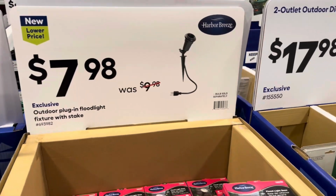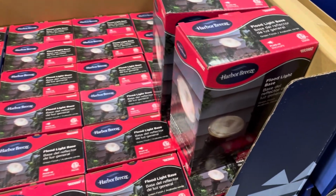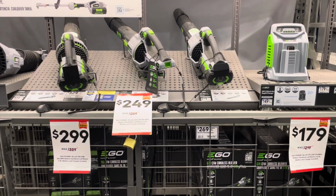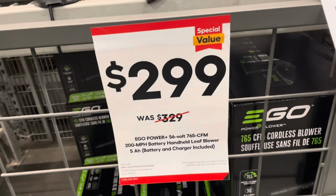Now for $7.98, this is the outdoor plug-in floodlight. Just $2 of savings, but with Christmas coming up and with Halloween people coming to your door, this might be helpful.